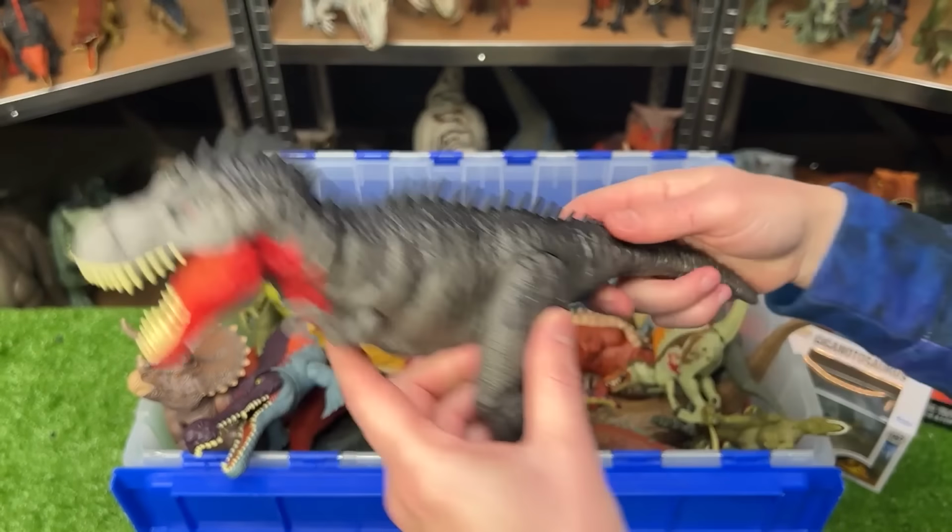Way in the back here, we've got the Carcharodontosaurus figure in the tan, brown, and orange coloring. It's got some little spikes running up its head all the way to its tail, and it's got an action button on its back to activate the chomping action.